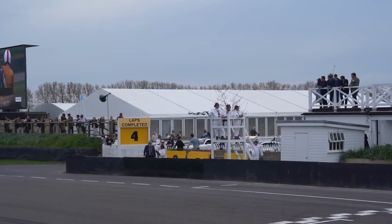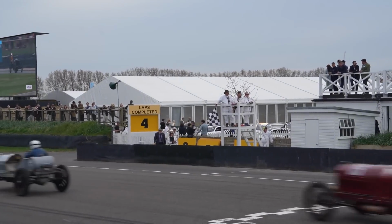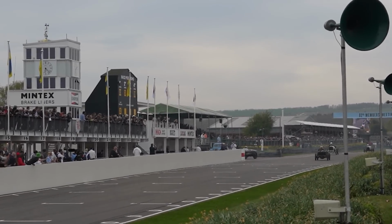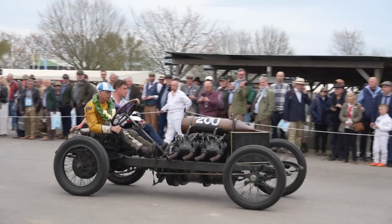There we go, the Saturday SF Edge Trophy is complete, and Julian in his Sunbeam was looking good until it was looking bad. I don't know what happened, but there was smoke coming out of his engine. It doesn't look good, but I know he has got a fantastic mechanic, so hopefully they can get it working again. But that mechanical failure meant that Mark Walker in his Darracq took the win.